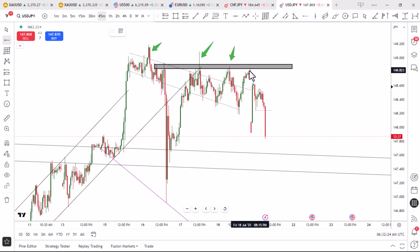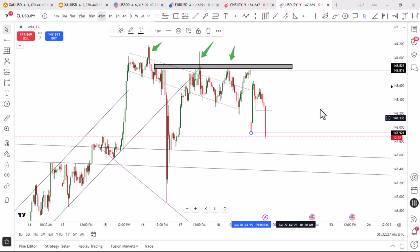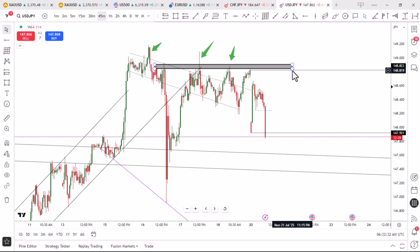This right here was price close last week, and this right here is price open this week. You can see from 148 all the way down to 147. That is a huge drop, and this is now indicating a downward movement.